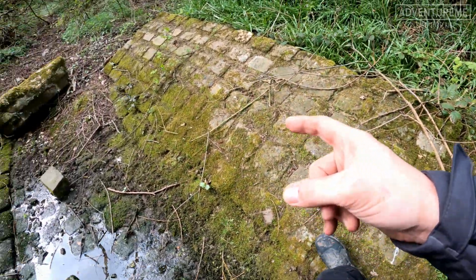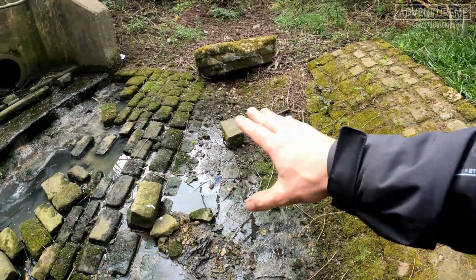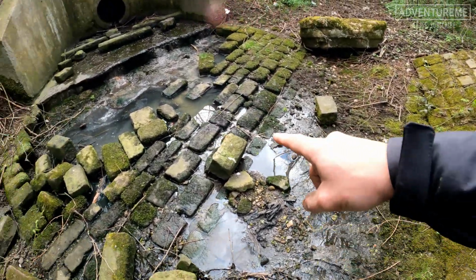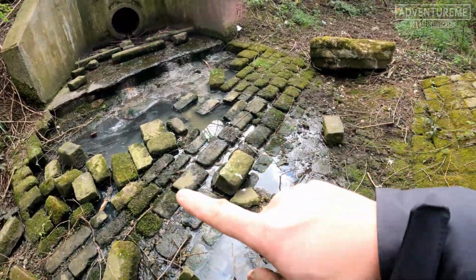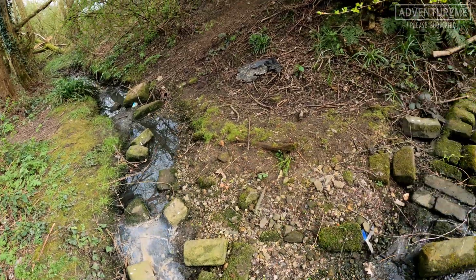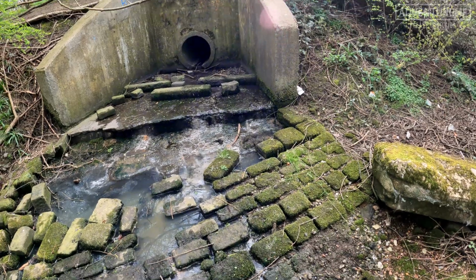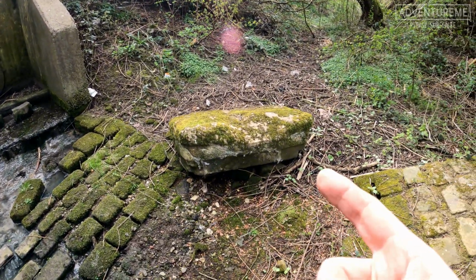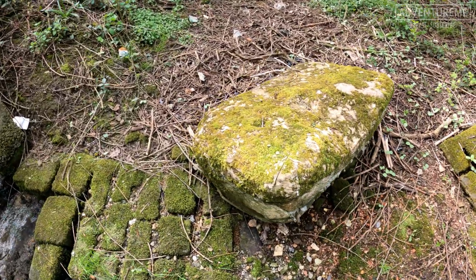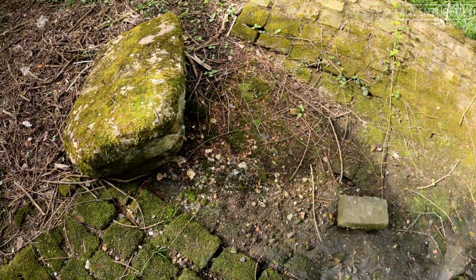You can just see how well made this one is. We've got a lining for the floor here to stop it eroding. Again, when the water comes out here, it started to erode it there, but it would have hit this side here and then headed down there. So that's quite a clever design, but there's no water coming out of it again. Now, I'm curious as to what this is. This looks like a piece of dressed stone. It's solid stone. It's got carvings and marks in it.